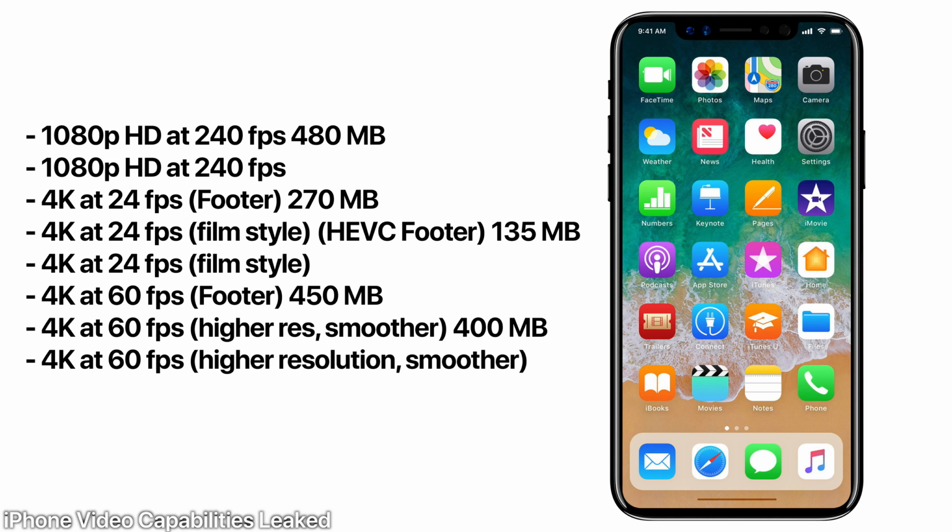And the actual video capabilities of the iPhone 8 have been leaked. It'll be capable of 4K at 60 frames per second, that was earlier predicted, as well as slow motion 1080p at 240 frames per second. That is awesome. It'll also have a new film mode, so 24 frames per second. That's going to be very interesting to see.